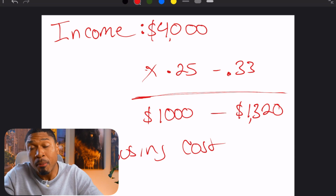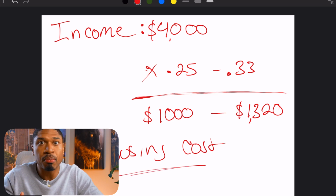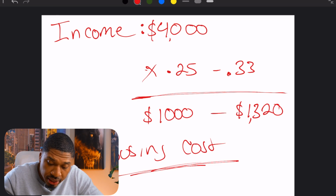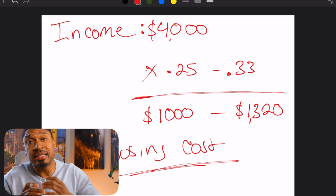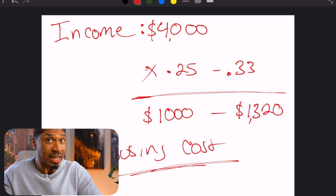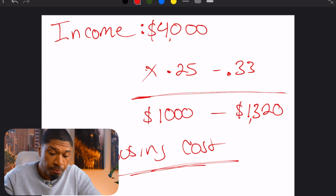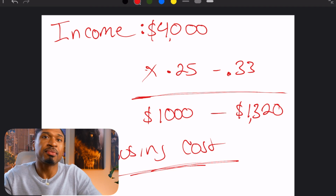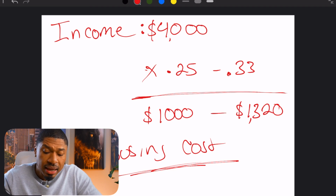So obviously, the more money that you guys are making, the more money that could be used towards your housing expense. That's generally what is going to be there. Now, this is important because not only does this allow you to set your budget, but this is kind of how they're going to approve you. This is how you're going to get your pre-approval.